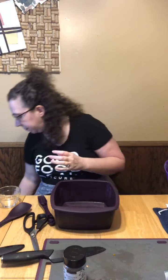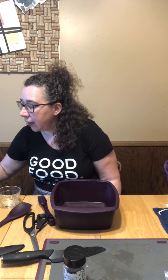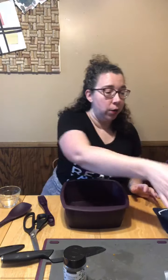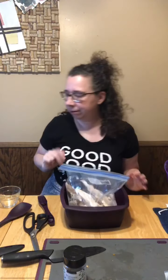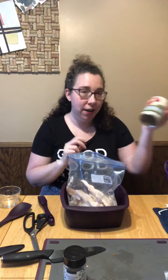This one is, oops, making messes everywhere. Last meal is slow cooker salsa tacos. So, chicken. We need just a can of diced tomatoes.